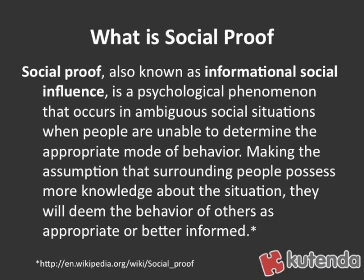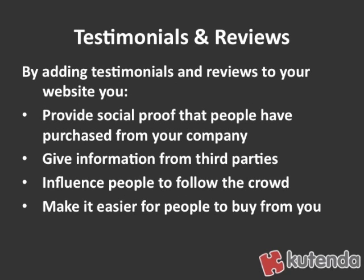You might think of social proof as kind of like herd mentality, right? You see a large group of people running in one direction. You might not know why they're running in that direction, but you might join in and run with them, assuming that they have more information than you, and that's the right thing to do. Now, when it comes to marketing, the way that you can use this kind of social proof to your benefit is to add testimonials and reviews.